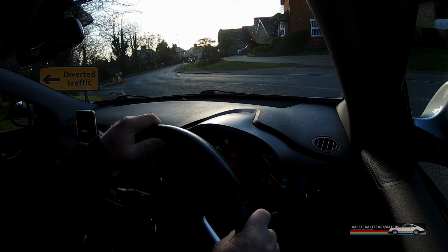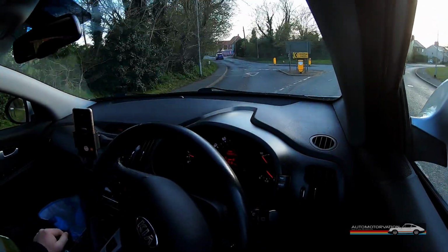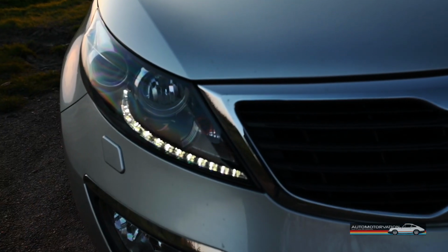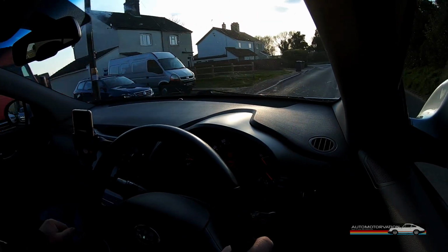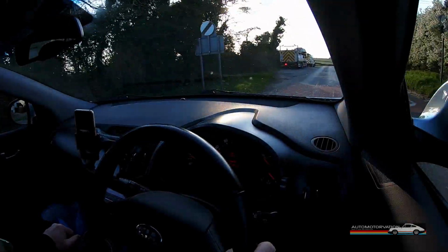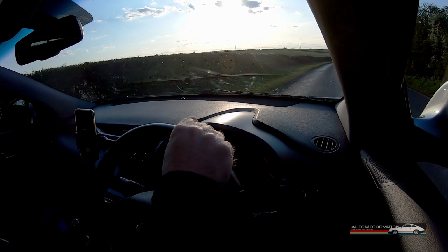What I really like about this car is it's got good, clear sounding indicators. They're really good, solid indicators actually. And the other thing I love about this car is the running lights. It's always got these strip LED lights on at the front, which kind of makes it look cool, and it always makes you a little bit more visible, which I just think is great. A lot of cars have them these days, but still, it's quite cool to have those.